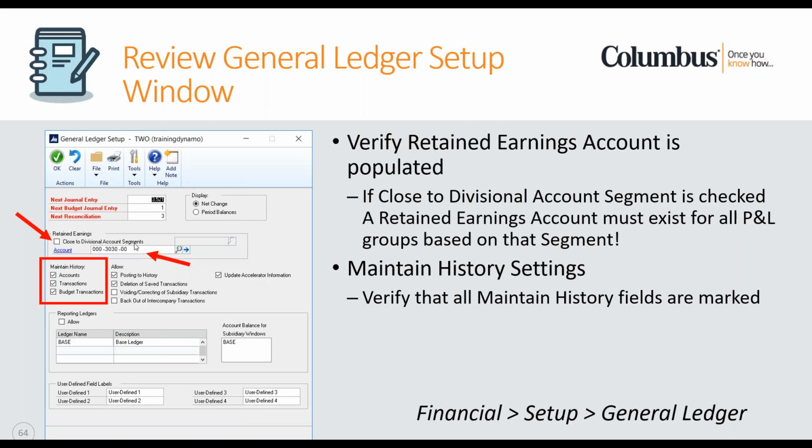Be sure to reach out if you need any help with this. Finally, we want to verify those Maintain History settings. We want to make sure that they're all marked. What we are doing when we're closing the year is moving the open year to history. So if we're not maintaining those accounts and transactions, we could just remove them rather than moving them to history.